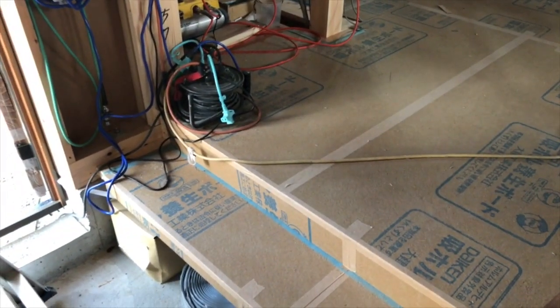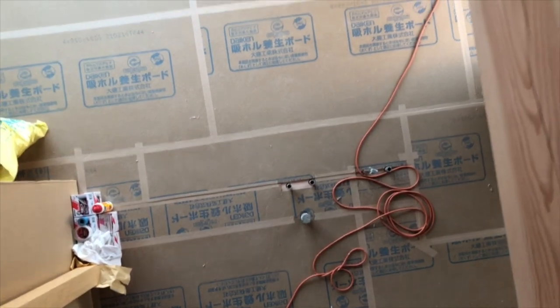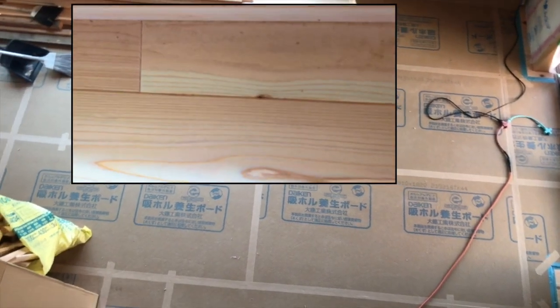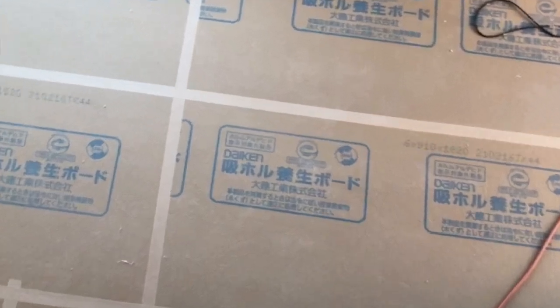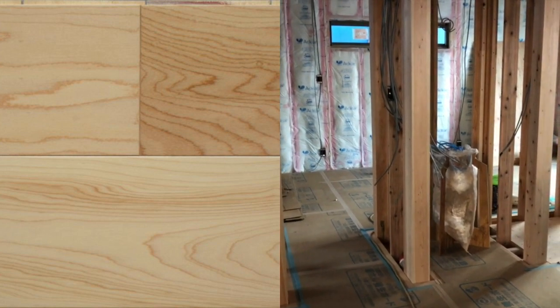So yeah, most of the flooring is finished now. You can't actually see it because it's covered up for protection until the construction is completed. As I mentioned in an earlier video, we went with hinoki, or Japanese cypress, for our main living space upstairs because of its beautiful light color, durability, and amazing smell. And downstairs, we went with a variety of maple. Cheaper, but still durable and nice looking.